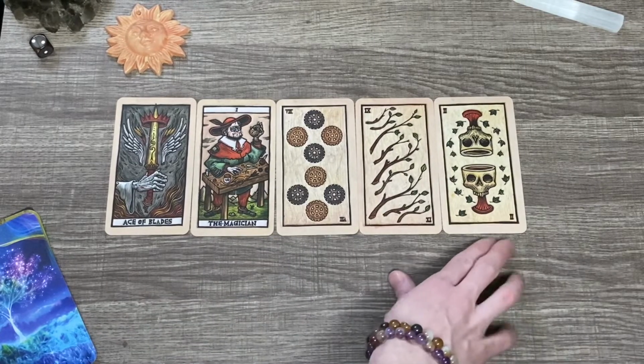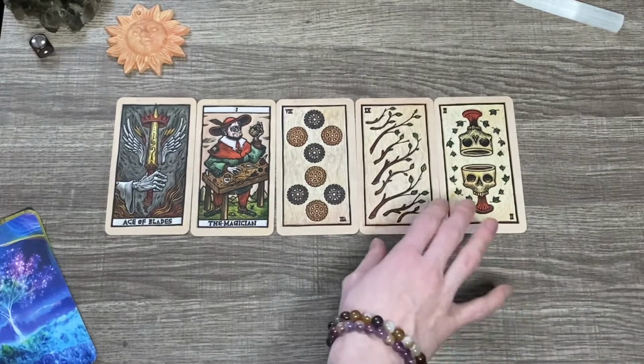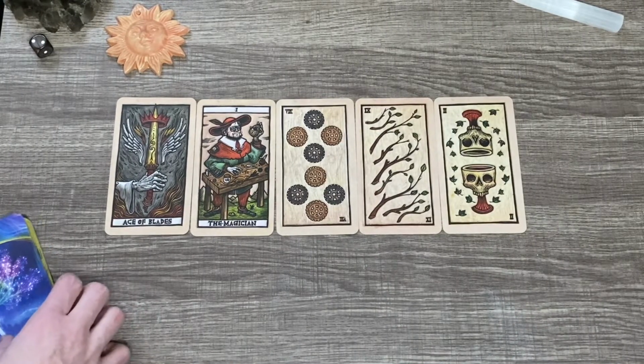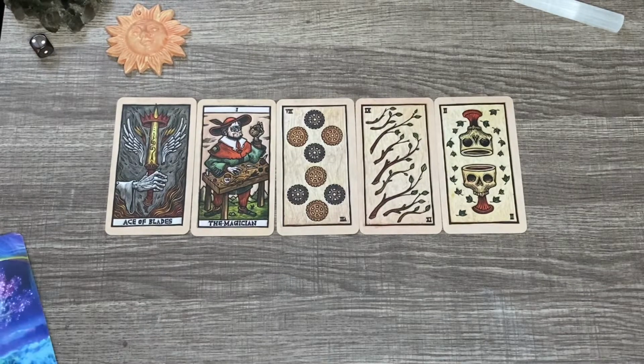This doesn't necessarily mean involvement with another person. It could be, but not necessarily. So, let's see with your other cards what we have here.